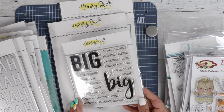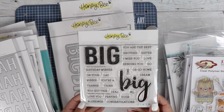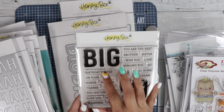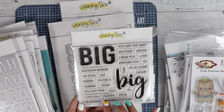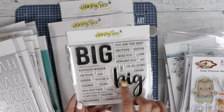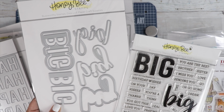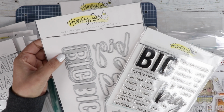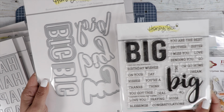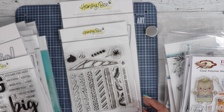We've got the new buzzwords, and this one is the big buzzword. We've got the coordinating little sentiments that will fit along with these big words here. And then there is the coordinating die that also leaves stitching around a shadow. You can layer these up to create a nice dimensional sentiment.